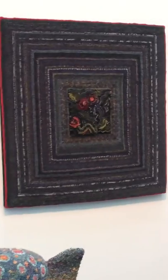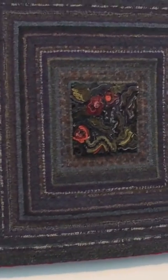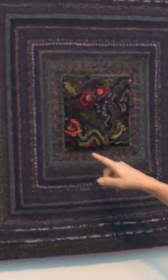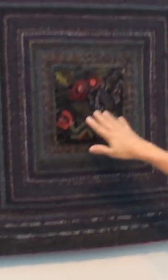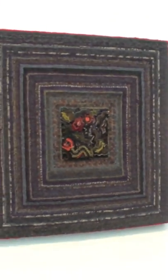We have Alice Rudell. This is beautiful. I mean, they're all beautiful, but this one is particularly beautiful. I love the way she has the rug carved out. It's really awesome. If you could see it in person, it's just beautiful. A great use of just simple lines and some innovative rug hooking there.